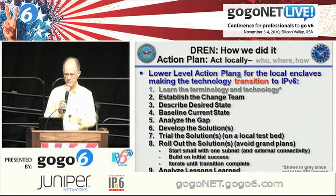First thing is, and we added this step, it wasn't part of the SEI process, learn the terminology and the technology. Then you establish a change team and do these other steps. Step 7, local test bed. I'll say more about that later, but that's very important in terms of learning and avoiding mistakes in the real world.